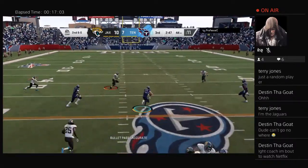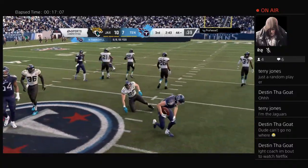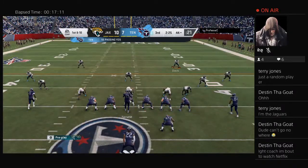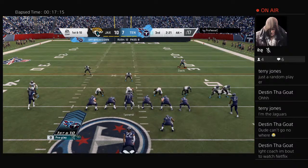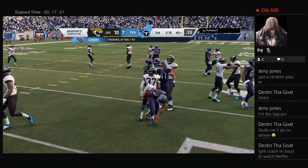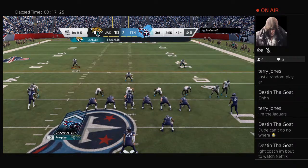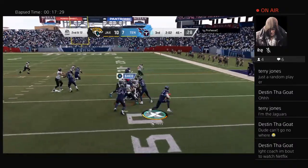From the 44, Tannehill. He gives it to Humphries. And taking it across midfield and inside the 45. First down, Titans, gain of 12. On first down, it's Henry. And this one goes nowhere. Losing yardage on the play back at the 46. It'll wind up being a loss of 2. And it'll be 2nd and 12.